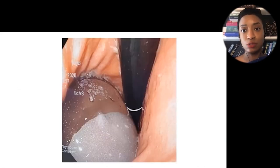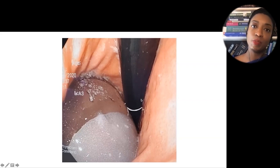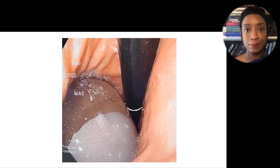And this is what it looks like in an actual patient. This is an actual stomach with a balloon placed inside. If you can see, it's taking up a large portion of the stomach here. And that's just the scope itself, looking back on itself to be able to see what the balloon looks like.